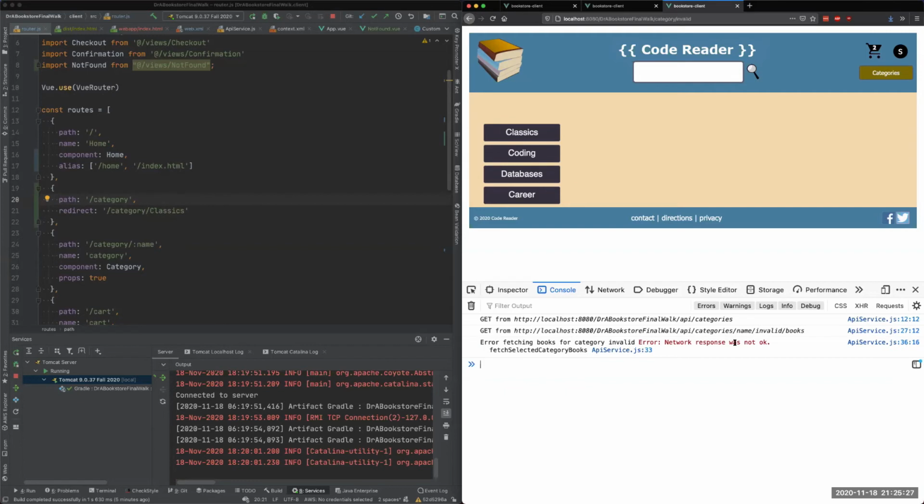Do you think that's valid, Dr. K? Category invalid is a not found experience. So if I say category invalid, I don't want to show this empty category page with no buttons highlighted and no books. I would just say go to the not found page, and then that'll have a button that says go home. Right. Exactly. That's fine.